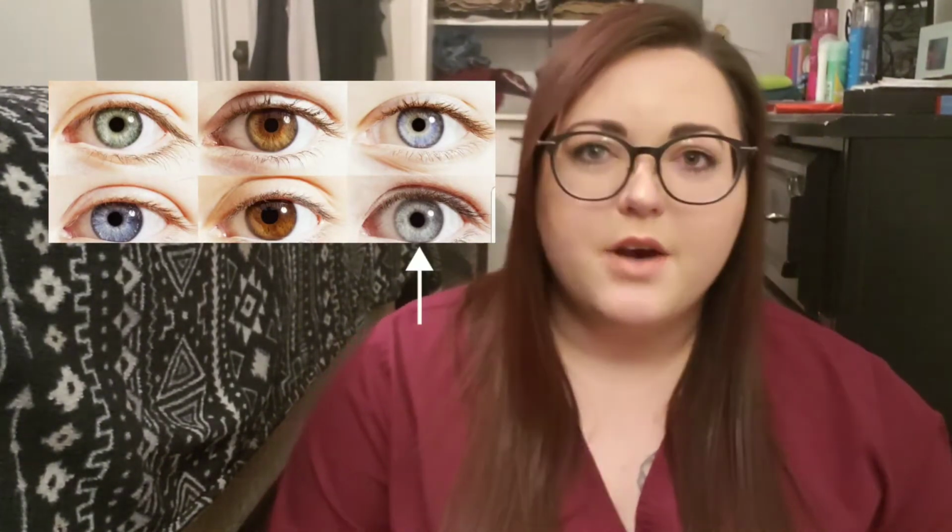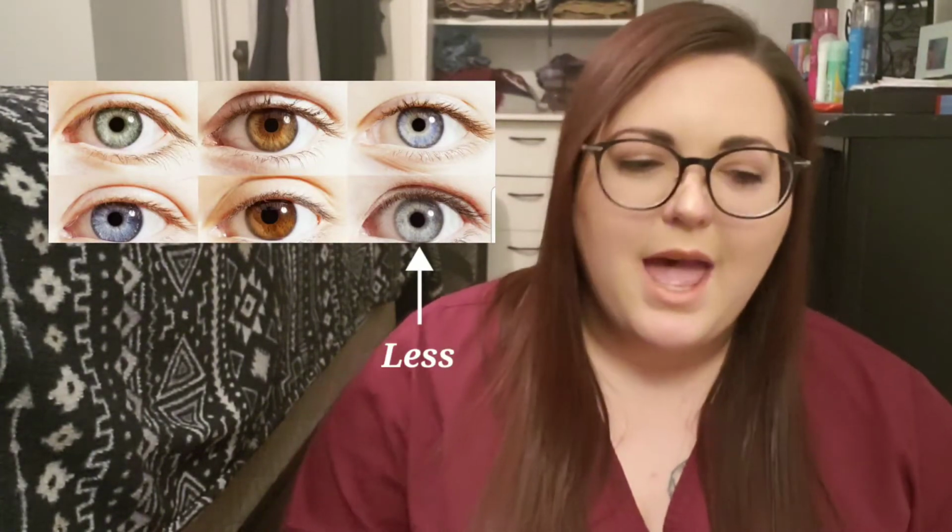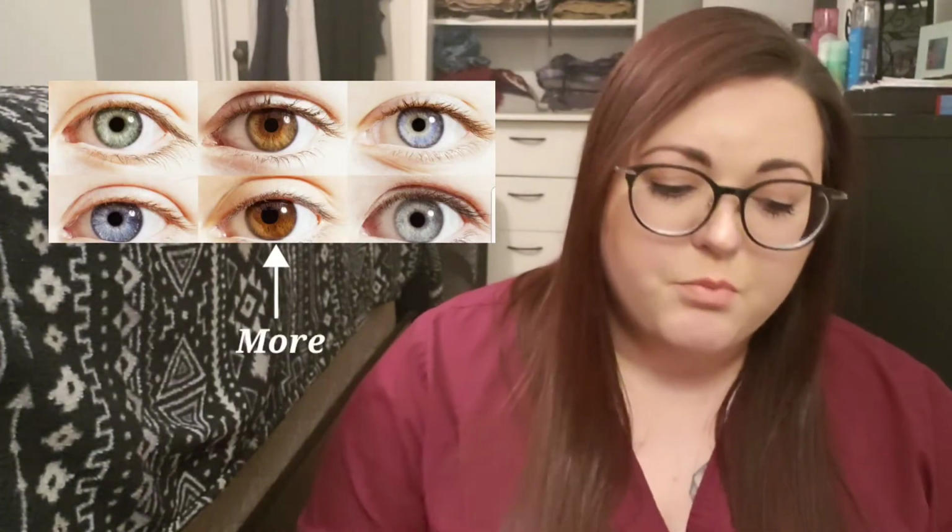Your eye color is based off of the amount of pigment and melanin that is located in the iris. So people who have lighter eye colors like blues and greens have less melanin, and people who have darker eye colors like browns have more melanin.